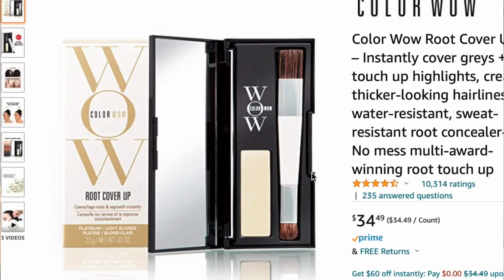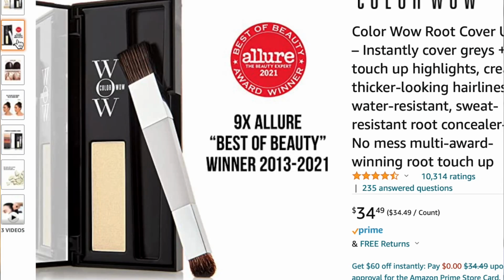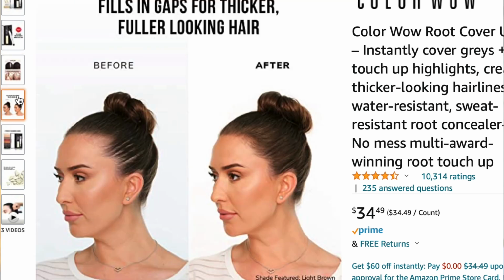Moving on to the next tip, which is such a game changer again, and that is using eyeshadow. I'm sure there's a product that you can use specifically for your hair, but I just use whatever eyeshadow I have that looks closest to my roots.